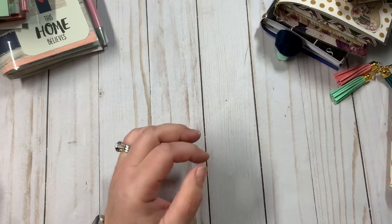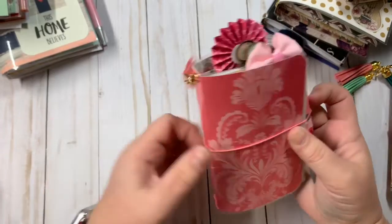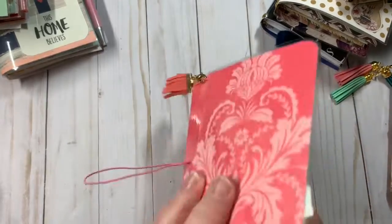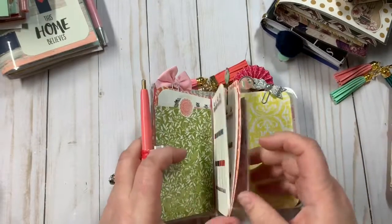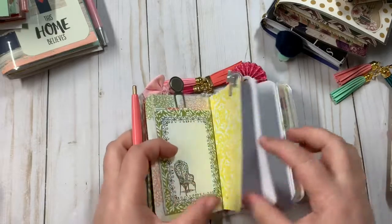A few more. There's this cute little one. It's probably the same as the other one that I just showed. So yeah, it's pretty much the same. Love that shaker. So we'll just do a quick little flip through. Different papers, but it's the same layout as the other one.